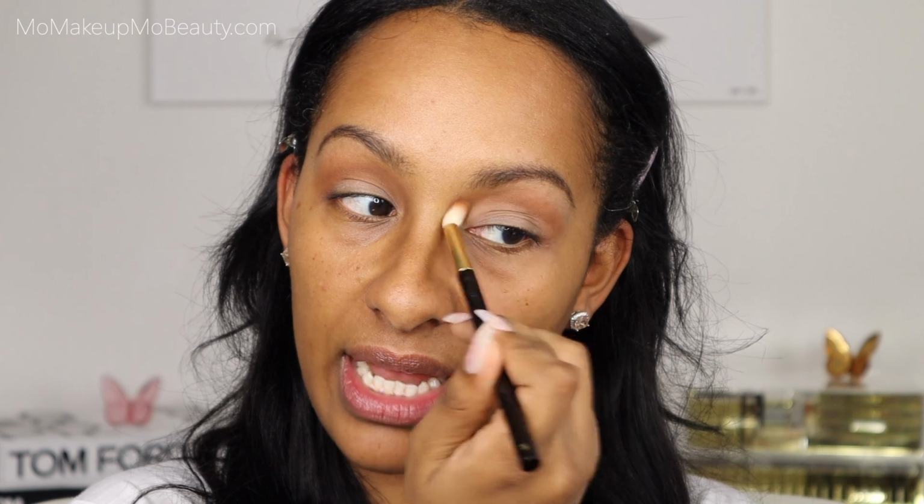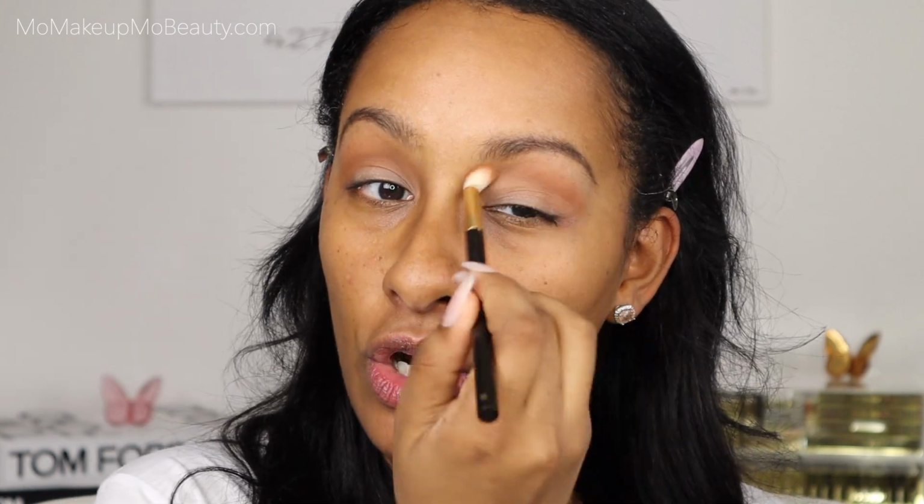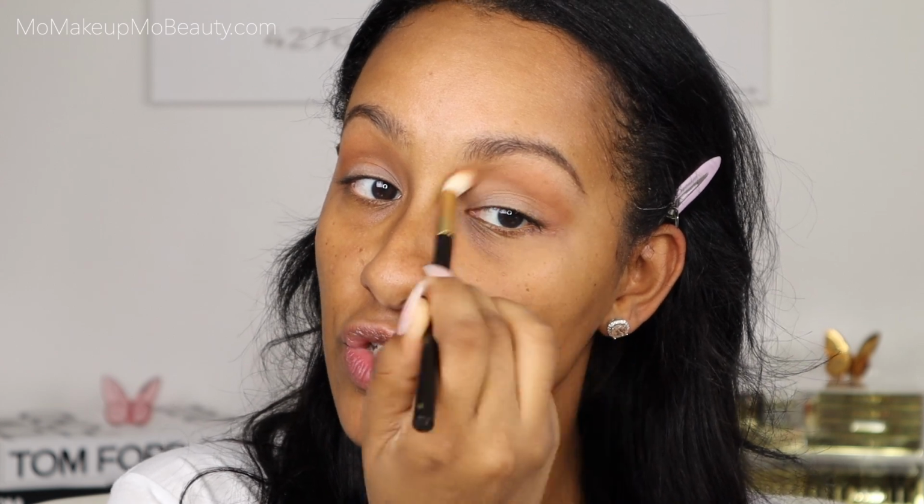I have tried all of Dominique Cosmetics eyeshadow palettes, and each one just gets better and better, and I really think her color stories are thought out and they're not just slapped together. And again, she always puts in colors that you can also use on your face, whether it's blush, a little contour, bronzer, some highlighting products. And I love that.